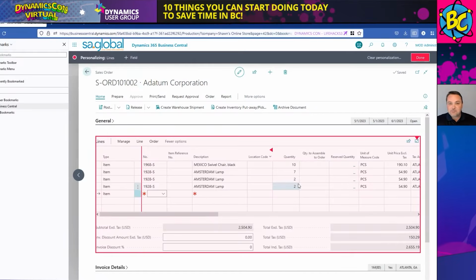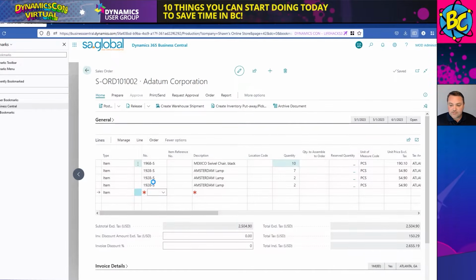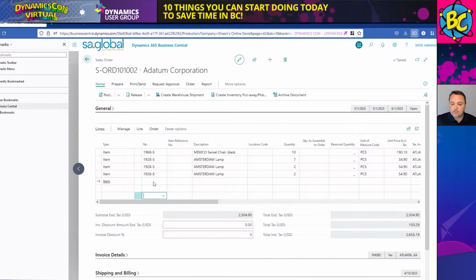Now you might be thinking, but Shawn, when you hit tab before, it still stopped at item reference number, and it still stopped in description. I saw that in chat. That's okay. I'm going to explain how to do it. What the little bit of a difference here is, when we're finished setting up the things to include and exclude from quick entry, is we simply use the keyboard to key in. Let's see.